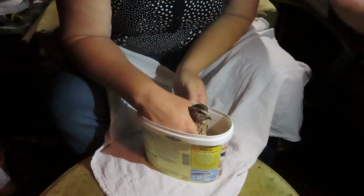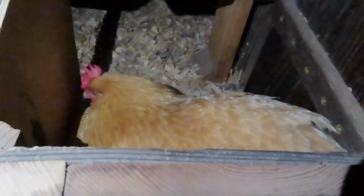This is our little boy quail in his Epsom salt bath, and he did really, really well, and he's actually improving, which is really cool to see. I was afraid of this.